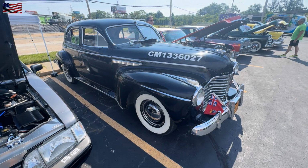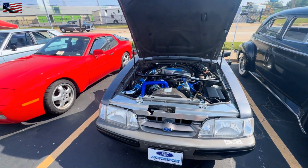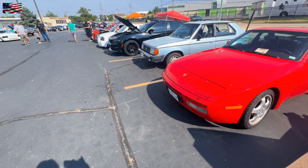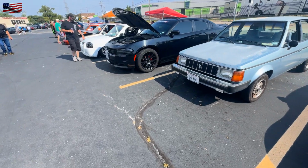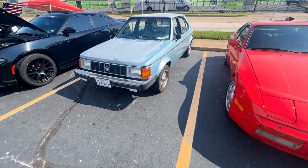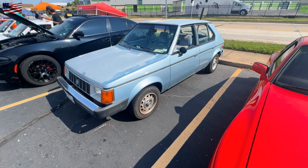Well, I'm sure there's a heck of a story behind that one. Maybe I'll find the owner around their vehicle later on. That is something I wouldn't expect at a car show.